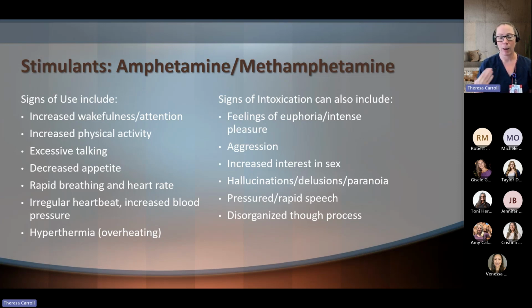You'll see a really rapid heart rate, and sometimes irregular heartbeats. A lot of your folks that work on CHF-type floors see a lot of stimulant use because it is so hard on the heart. They can also get hyperthermia. I know we're going into summer season now, so this ends up being a lot of work for the body. And people can come in really dehydrated, with really elevated CKs, and really challenging cardiac events when they've been abusing stimulants.